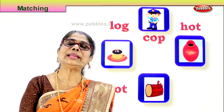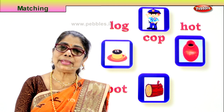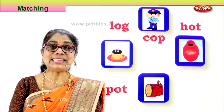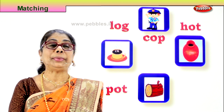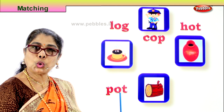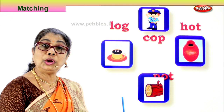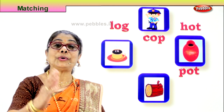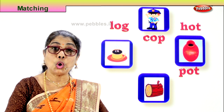Now what is this? Pot. Good. Who can tell the first letter? P. Very good. Then P, O, T, pot. Let's look for the word that begins with P. Where is it? P. Here. P. P. O. T. Pot. Shall we take this word and put it below the pot? Yes. Pot. P. O. T. Pot. Very good.